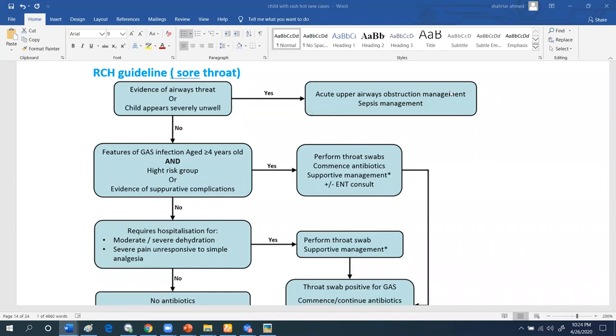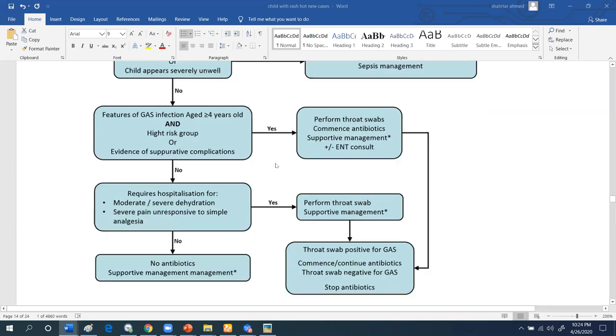If yes, take the management. If not, then start the treatment for the high-risk group, then perform a throat swab, give antibiotics, supportive management, even ENT consult. So this is plus minus ENT consult, so keep it as an additional point. Why ENT consult, guys? Because the sore throat and ear are very nearby, so it is highly likely. High-risk patients require hospitalization: moderate to severe dehydration, severe pain. In that case, they need hospitalization.